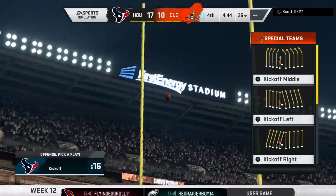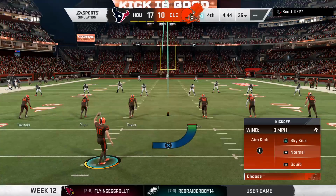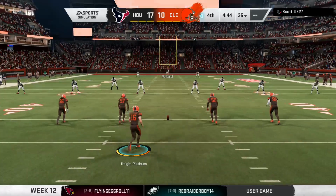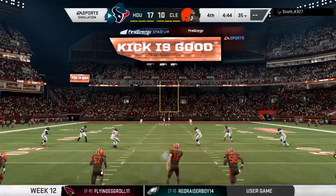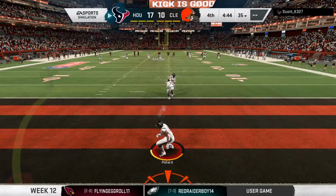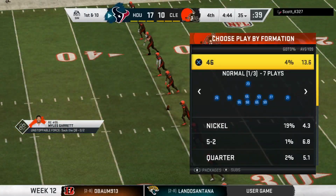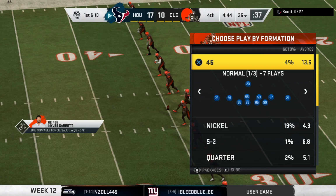All right, so they needed 2 scores to get back in the game. The field goal there, maybe not exactly what they wanted, but the necessary first step. There's still time remaining, and there's enough time to get it done. They've got to get at the least a 3 and out here to get the ball back, preferably a takeaway. At their own 35-yard line.